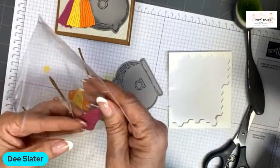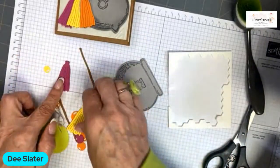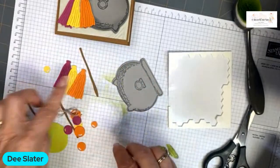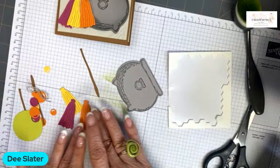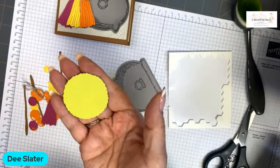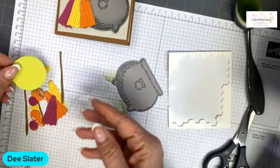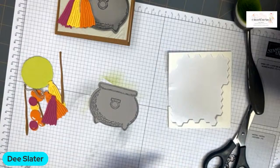I've got the witch's brooms in the colors of Berry Burst, Daffodil Delight, and Pumpkin Pie, and the broomstick handles are done in our Pecan Pie. Okay, and then from the deckled circles, I've got the Lemon Lime Twist out of that, so that it kind of ties back into the same cards. Look, just a little bit.